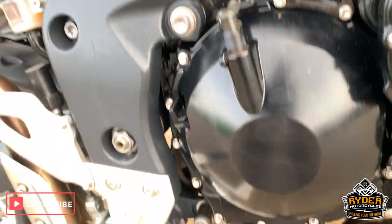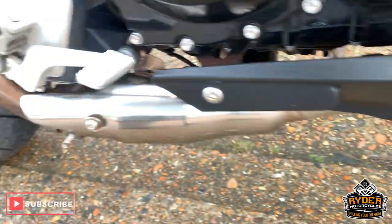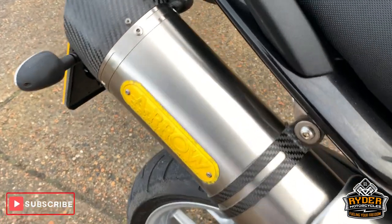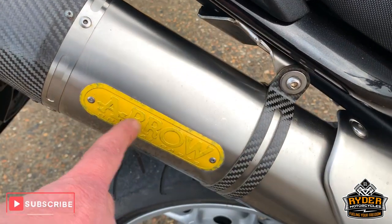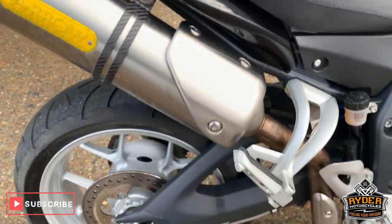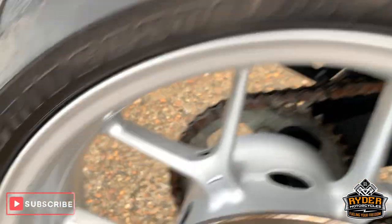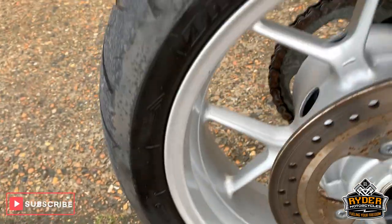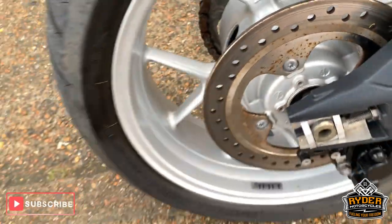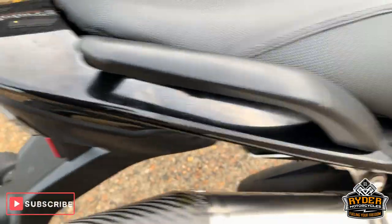All the engine casings seem good, and the belly pan as well. Nice Arai exhaust. That will probably be getting touched up and repainted into black or something like that. Swing arm is good. All the wheels nice. Disc seems good. A little bit of rusting, but that will come off. All round the side there.